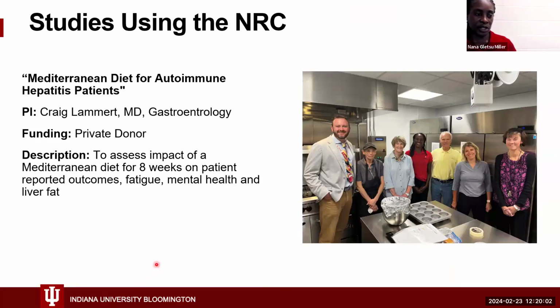Another study, and this one is about to start, is one where we're using the food as medicine concept. So we're working with an investigator, Dr. Craig Lambert, in gastroenterology at IU. He's funded by some donors who are interested, and I'm showing the donors here who are standing beside me. They are interested in whether a non-inflammatory or low-inflammatory diet, or a diet that prevents inflammation, can be used to support the health of people who have autoimmune hepatitis, which is an inflammatory disease.